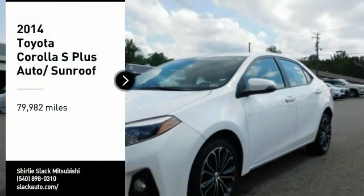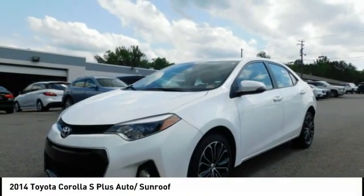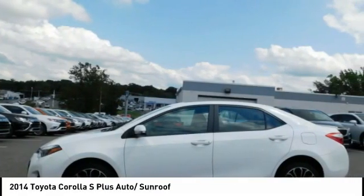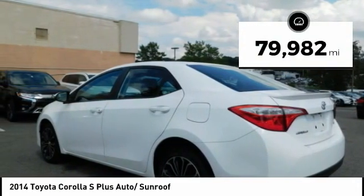Looking for the right vehicle? Check out the 2014 Corolla. The Corolla is still a great option for those who want dependability, comfort, and value. This vehicle has less than 80,000 miles.